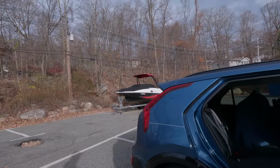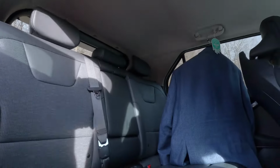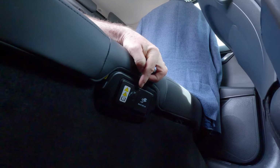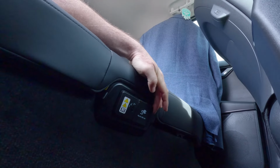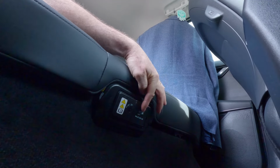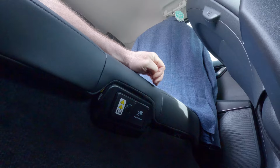So I'm in the back of the car now. And if we go under the back seat here, right here, this is an AC outlet. It's a regular 120 like you find in your household. I can open it. It is locked. I forgot the key, but that key just opens it up. You can access the AC outlet and plug anything in there.